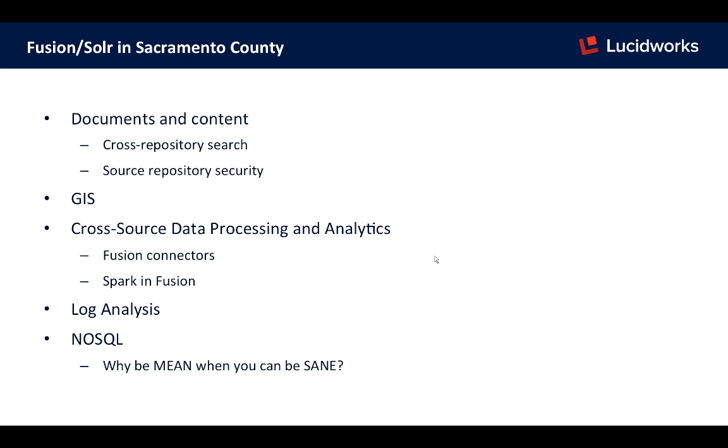So we are a MEAN stack shop, and that means for custom application development, our first choice in technology is writing single-page web applications on Node.js with Express web services, and then using a NoSQL data store. Traditionally, that has meant like Mongo or Cassandra, but since we've developed such a depth of knowledge with Solr, we are now evaluating Solr for use as the primary data store, which then adds in all of those search and analytical features.